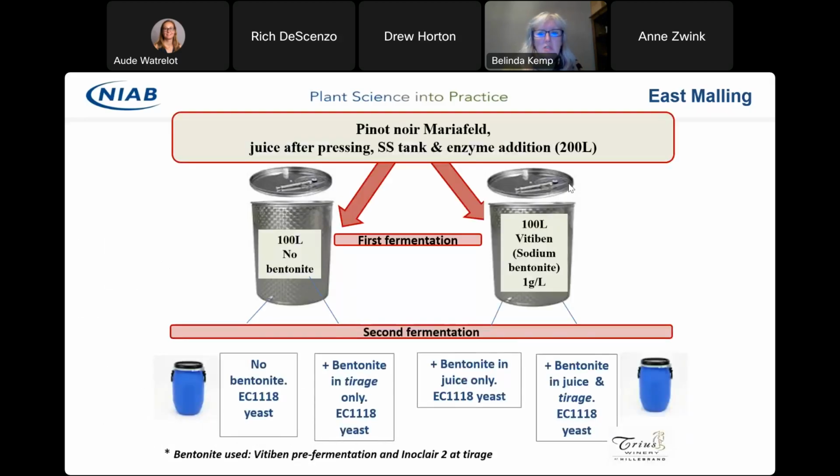Then we took these two juices, which you'll see at the top there, two tanks, and then we made more treatments. So we had one that was controlled, there was nothing else added. So we had no bentonite in the juice and no bentonite at all in the adjuvants or anything else. We had another one, we had bentonite in the tirage only. So that was when we went to bottle, we added a little bit. This one was bentonite in the juice only. Hang on, I can't see, sorry. Bentonite and tirage. So there were different ones. So, no bentonite, just to explain. Then we had bentonite in the tirage only, bentonite in the juice only, and then we did bentonite in the juice and the tirage. So a bit of a double whammy there.